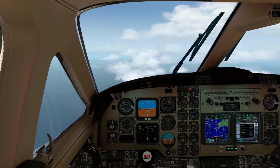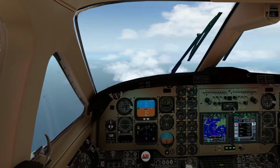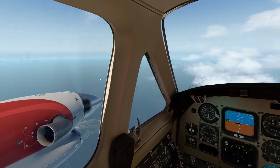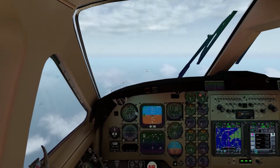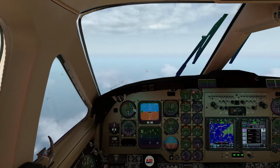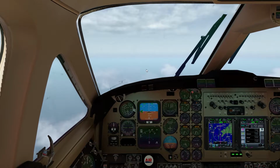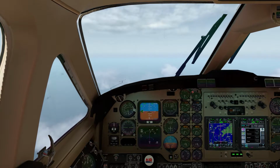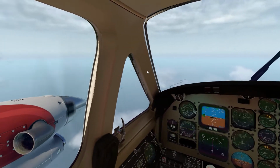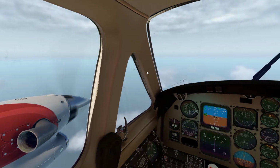Can actually probably go straight down to about 5,000 now. As I'm looking at the way the weather's looking, it seems as though our landing is going to be a little bit more difficult trying to do it visual than I thought. But we're going to make it happen.